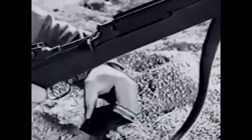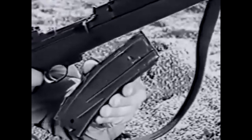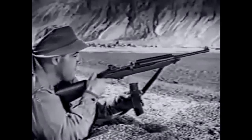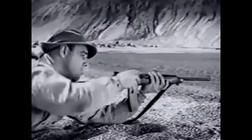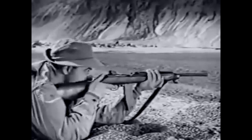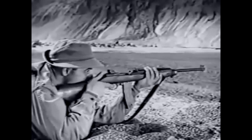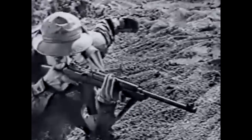To supply its high rate of fire, a new magazine has been developed for the M2. It holds 30 rounds and is interchangeable with the 15-round magazine. The rate of fire of the M2 is between 750 and 775 rounds per minute.